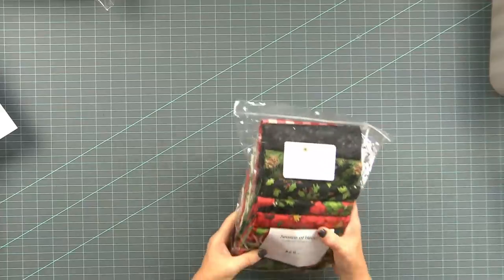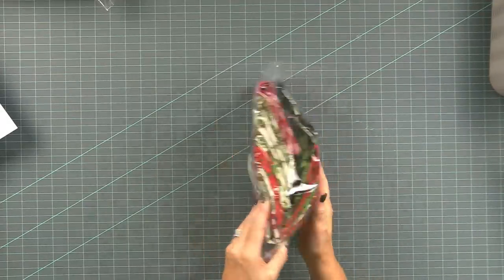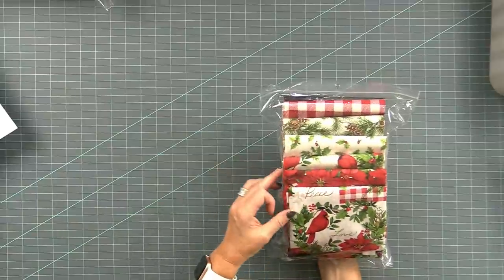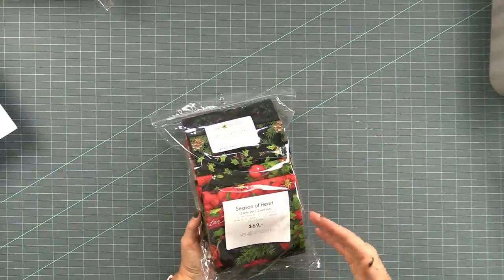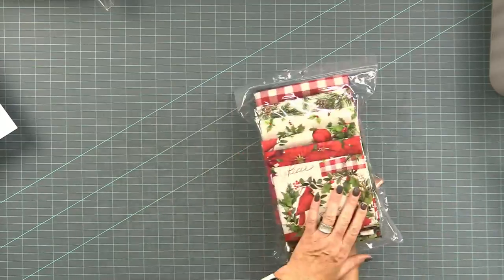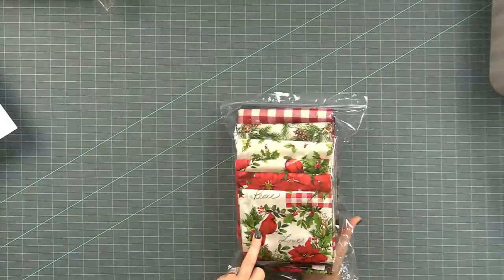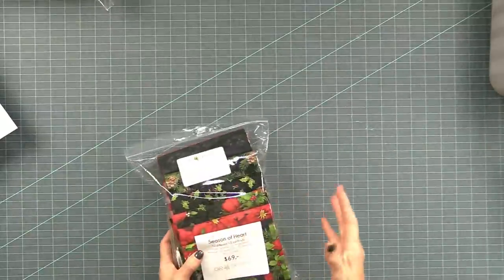Then we have Season of Heart. We just got this in. I just showed you this last week. So this is very classic colors. We have the cardinals, we have the poinsettias, and the holly. So beautiful, beautiful line. Easy to do something where it requires lights and darks to pair them up. So we do have some of the cardinal prints in 1 yards, so you can easily add more, add borders, things like that, backings, easy to do.